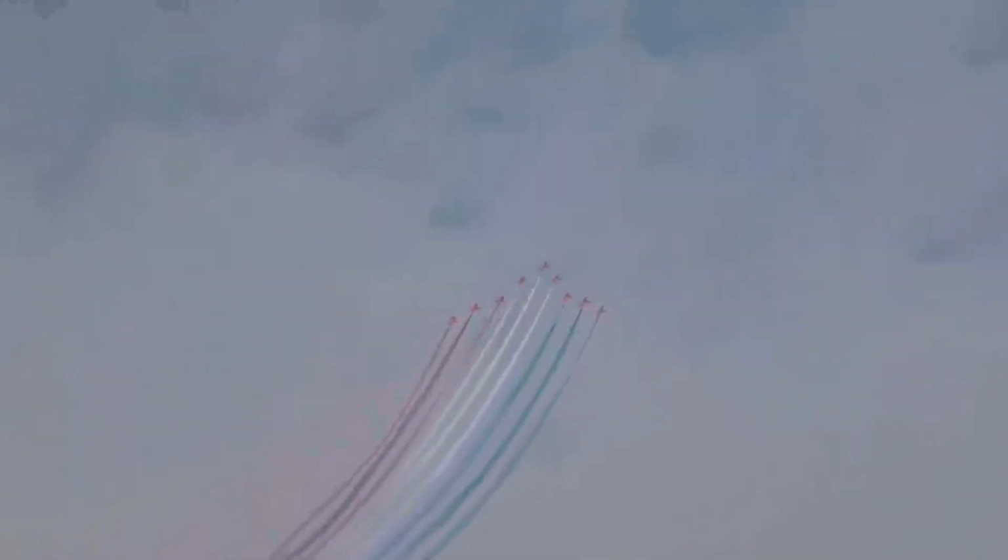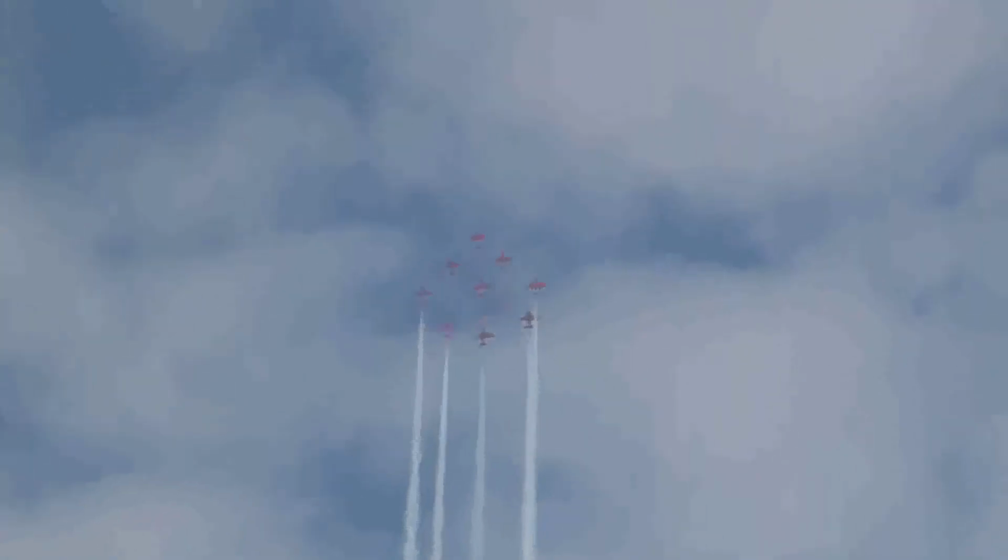As the Jets come over in big battle formation with the red, white and blue smoke on, they pull up and move into short diamond formation. Leading the team is Red 1 Squadron Leader Martin Pert. Martin is a former Harrier and Typhoon pilot, previously was a Hawk instructor and is in his first year as the team leader.